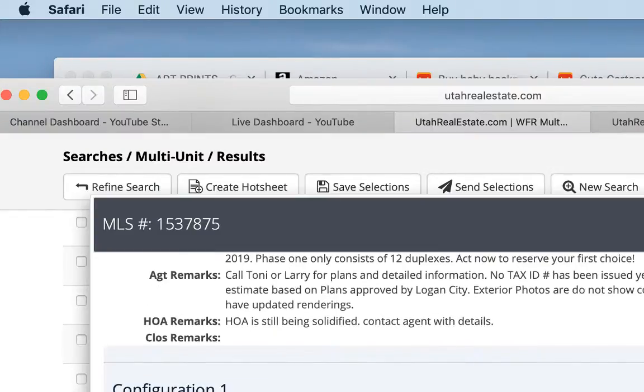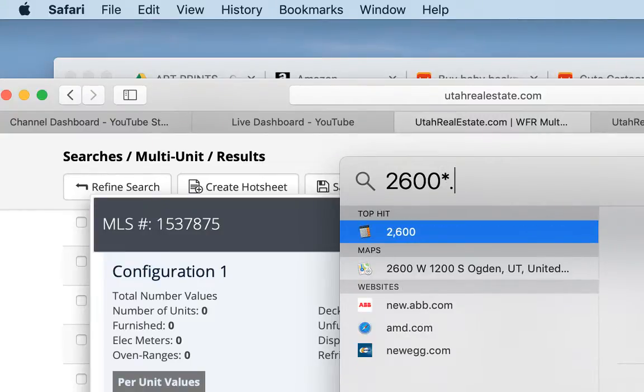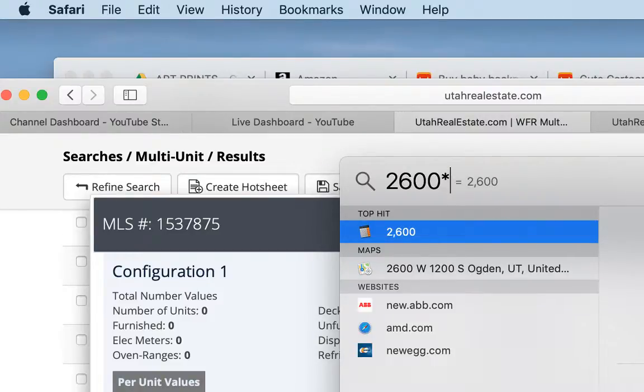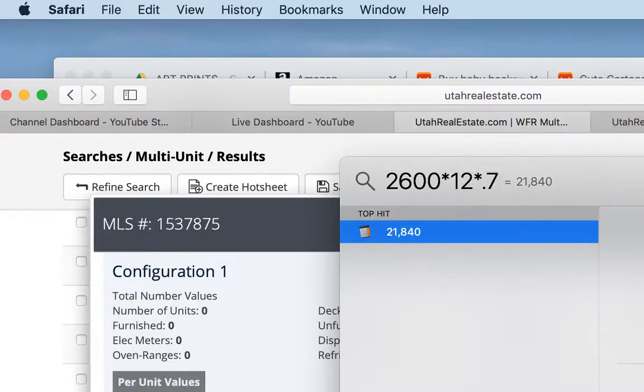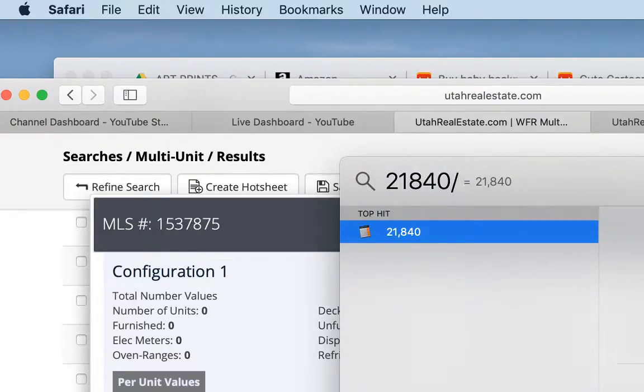Let's do another quick calculation for a cap rate. If we say $2,600 per month, we're going to multiply that by 12 to get the annual, and then multiply by 0.7 to take 30% out for expenses, which is just a real rough back of the napkin calculation, which would give us a net income of $21,840. If we take the $21,840 and divide that by the purchase price of the property, $380,000, gives us a 5.7 cap. Once again, a really good one.